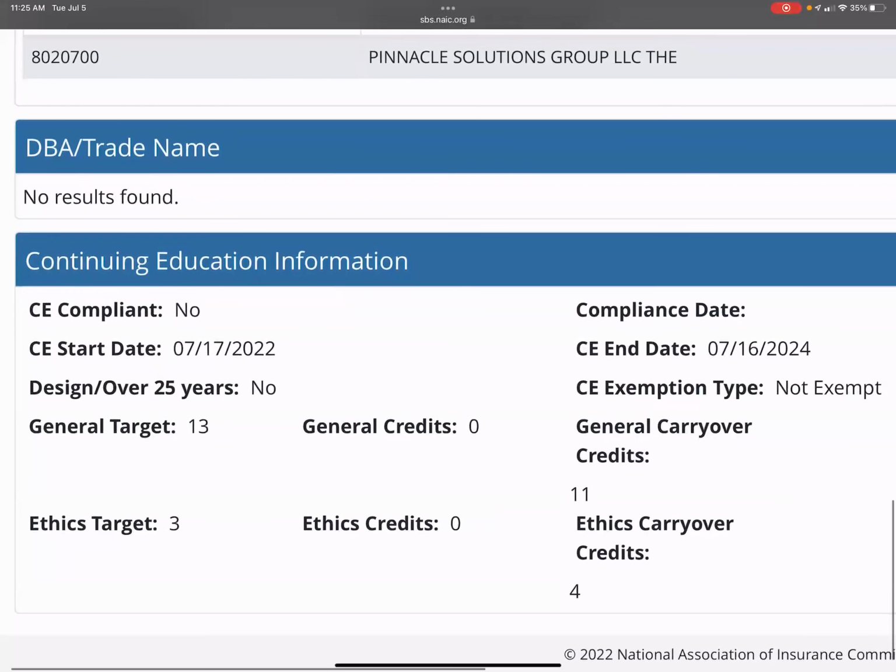So that general target means general hours of continuing education. You can do these virtually. You can do them in person. Some of us that work for carriers, your carriers will have different companies come in, or different trained guests, and you'll get 1 or 2 hours listening to them talk and educate you, and you'll get 1 or 2 hours of CE credit, etc.